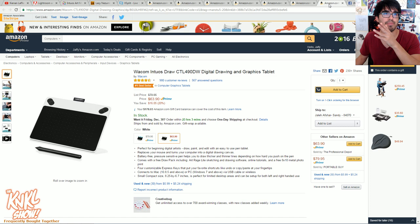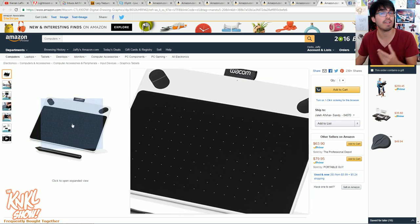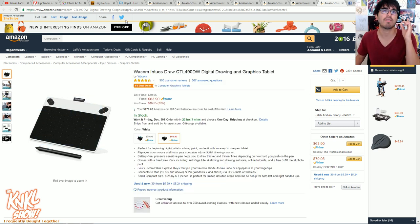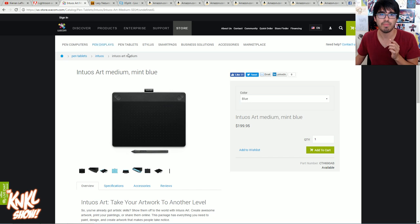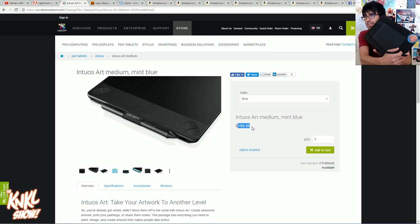Now, Wacom has these art tablets. This one's on Amazon. This is a small one, so this is a good thing if you're just barely getting into art. However, I would highly recommend getting a medium-sized one. Now, this one is from the actual Wacom website, and this one is also around $200, okay? So keep that in mind. Around $200 for a medium-sized one, about this size screen, you can see in relation to how big it is, how much space you've got to work with, right?